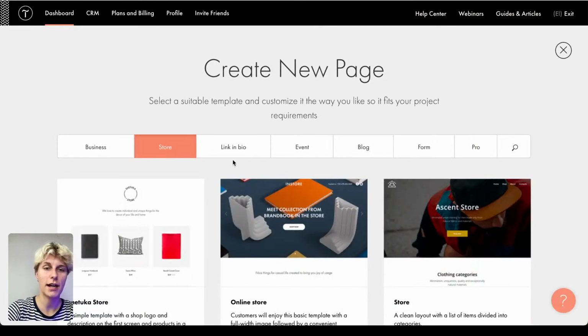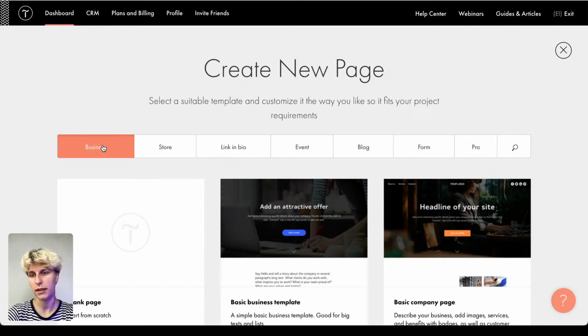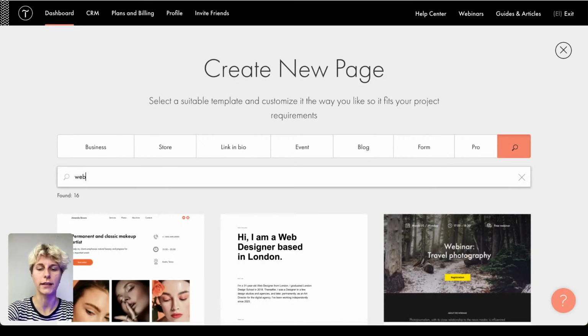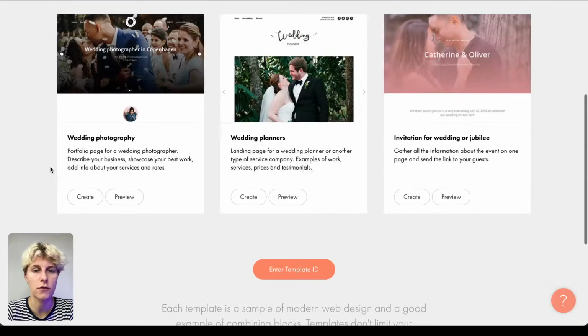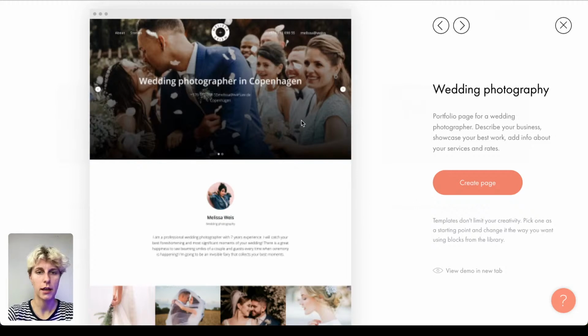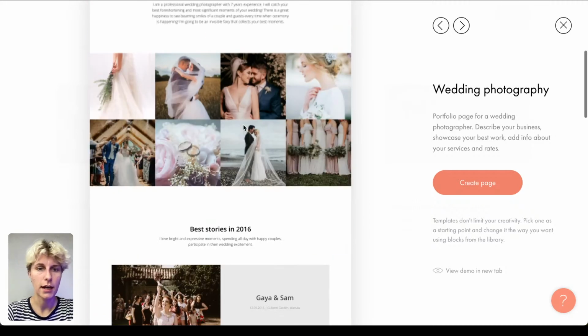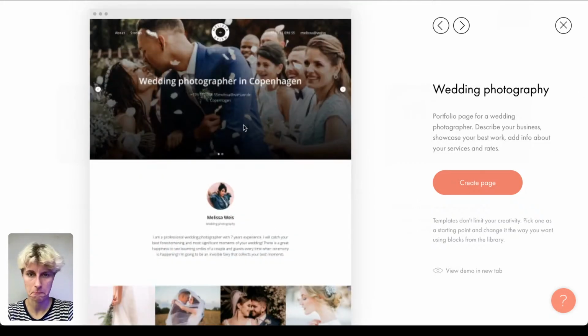So apart from the categories, you can also use the search box and search for any keywords. So for example, like a wedding, if you want to make a wedding invitation, right? Or if you're a wedding photographer, and so on. So for example, I want to check out this template, wedding photographer in Copenhagen. So that's how it looks like at first glance.